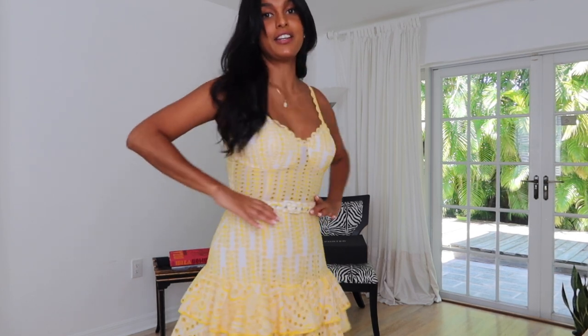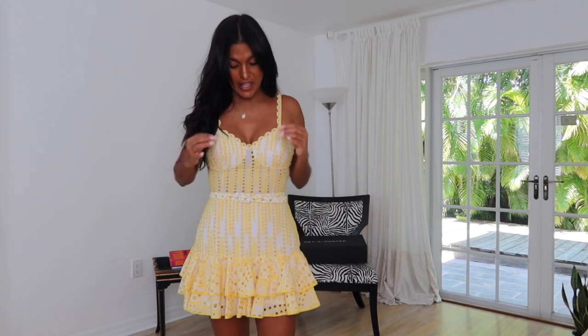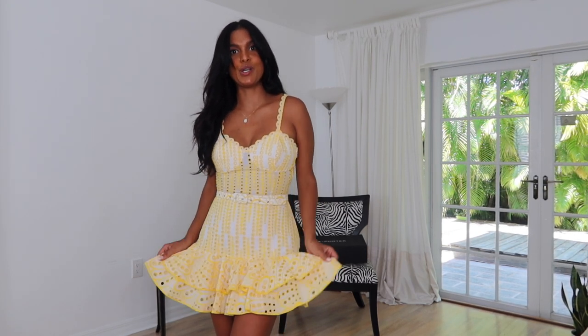It's kind of like a corset. That's the cut, so it hides my little pouch a little bit.